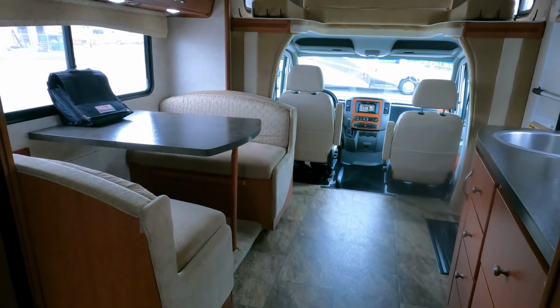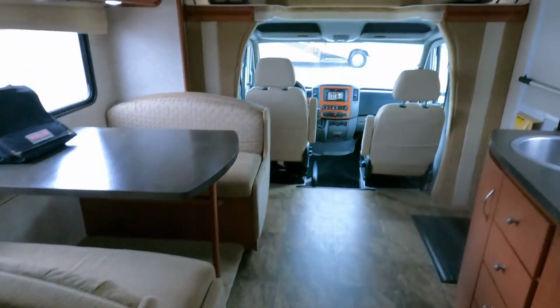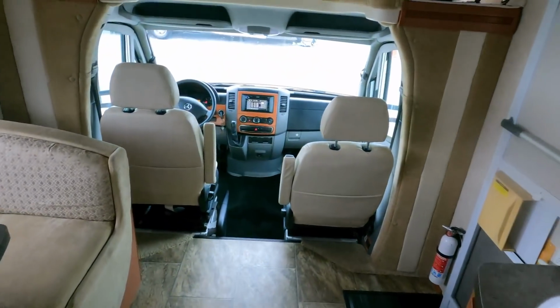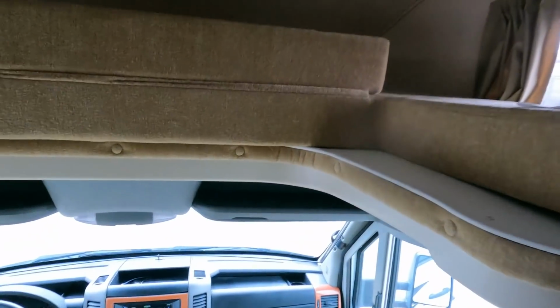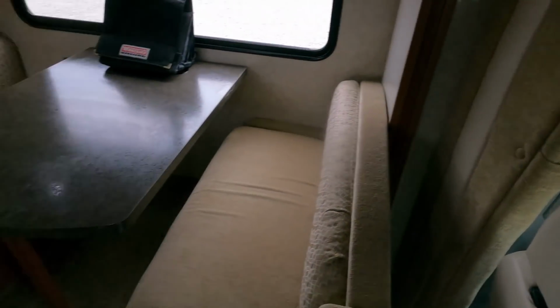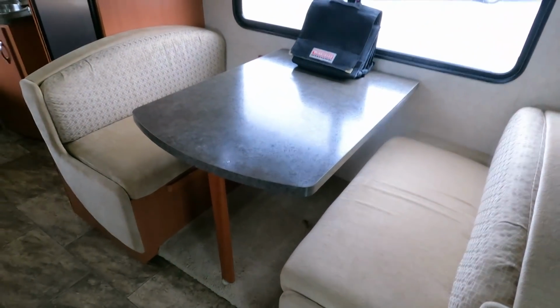I believe this might be a good one for you guys, if this is what you're looking for and it's in your budget, of course. And I like the floor plan because you can use it for a couple or a small family. Like this bed up here, if you don't need it for a bed, use it for storage. You've got a table booth, so if you need a little office area or some place to work from home, you've got it right here.